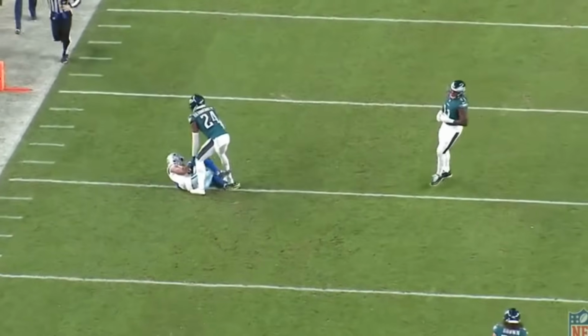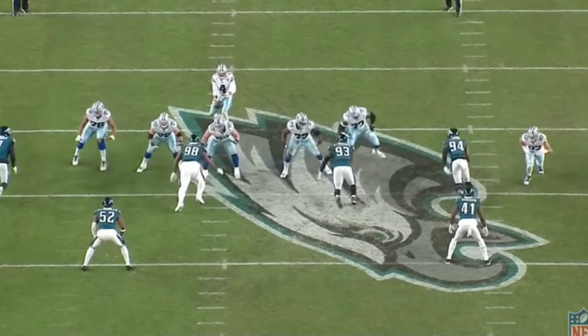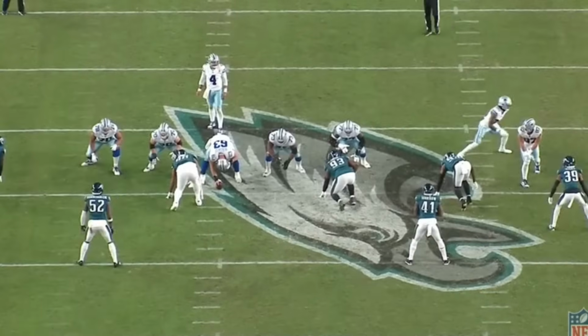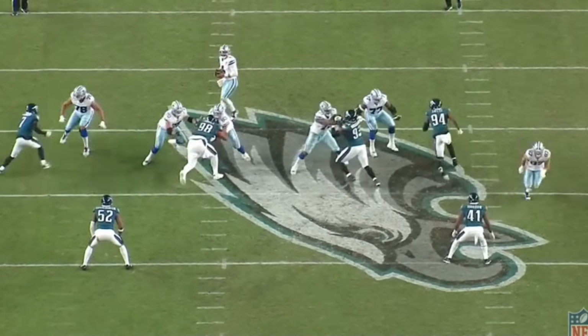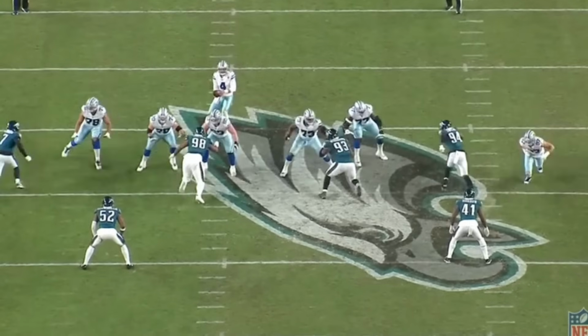Let's get into the next snap. Josh Sweat is going to try to bull rush Tyron Smith on this one, and Tyron Smith is not having it. He's going to once again remove the leverage and straight up snatch this guy into the ground. If you guys watch Tyron Smith's tape, this is normal, right? The amount of times this guy snatches someone down, this is normal as he does this all the time.